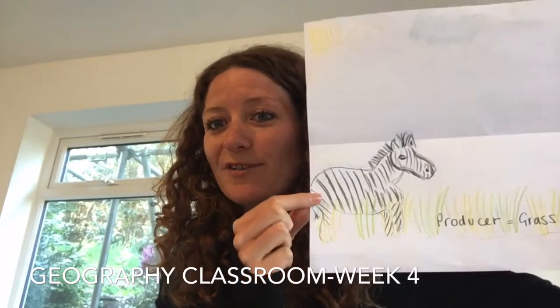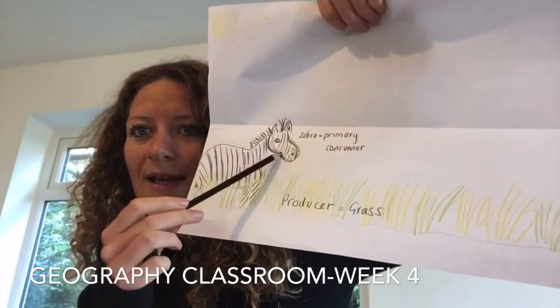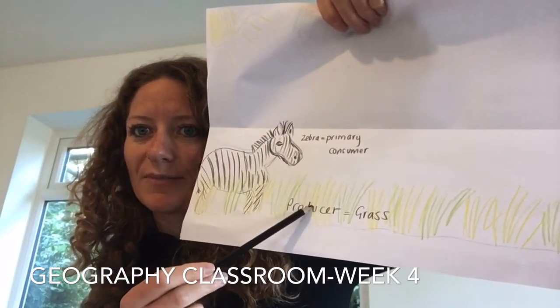Now, as I said, our zebra is important because he only eats grass. So we're going to put a label next to him that says zebra. But we're going to add some more detail to that because he's what we call a primary consumer. Now, when you consume something, it means that you take it in or you eat it. So we've got our zebra as our primary consumer because our zebra is eating our grass.